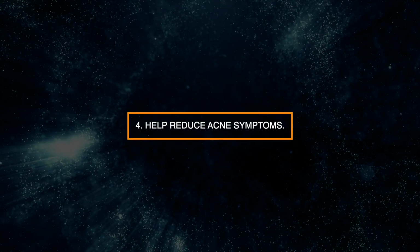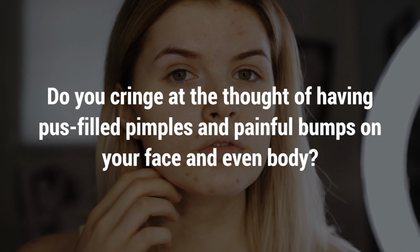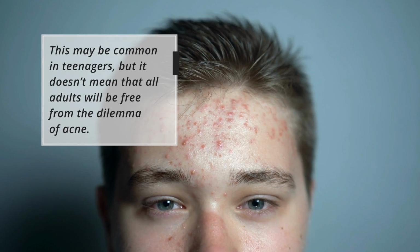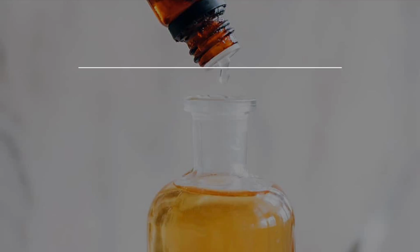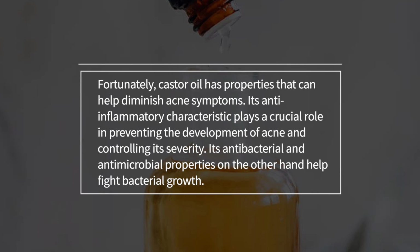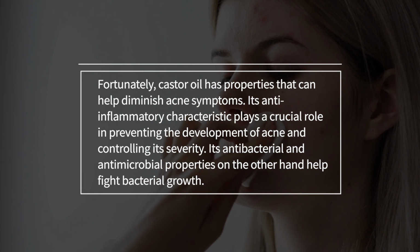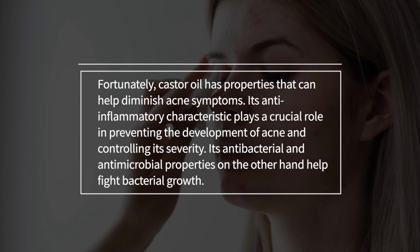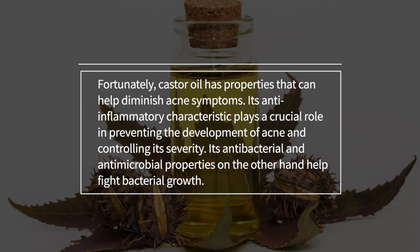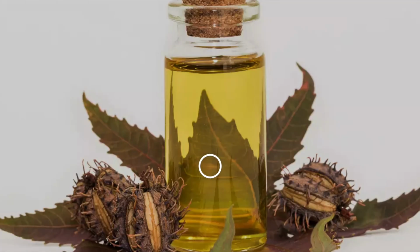4. Help reduce acne symptoms. Do you cringe at the thought of having pus-filled pimples and painful bumps on your face and even body? This may be common in teenagers, but it doesn't mean that all adults will be free from the dilemma of acne. Fortunately, castor oil has properties that can help diminish acne symptoms. Its anti-inflammatory characteristic plays a crucial role in preventing the development of acne and controlling its severity. Its antibacterial and antimicrobial properties, on the other hand, help fight bacterial growth.